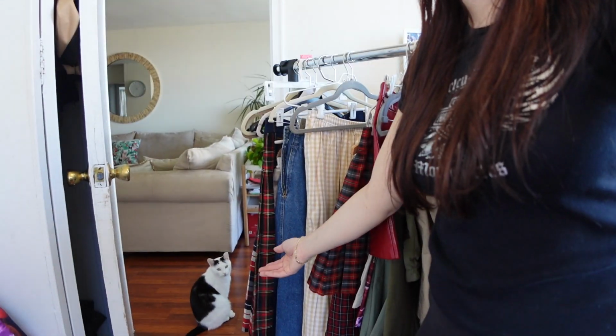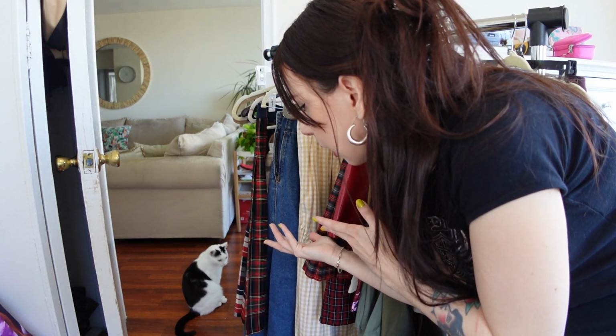My door is open because this little one keeps wanting to come in, and then when I let him in he leaves, so we might have to compromise here, Buddy. His name is Buddy.